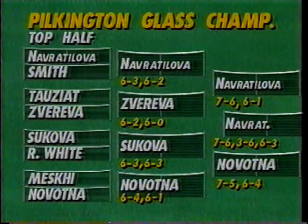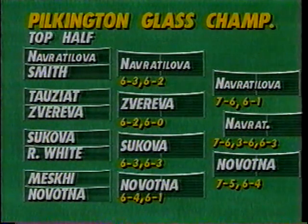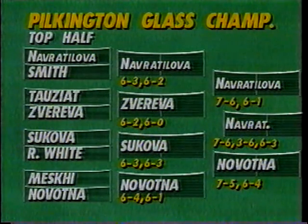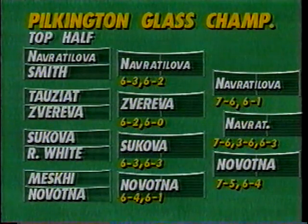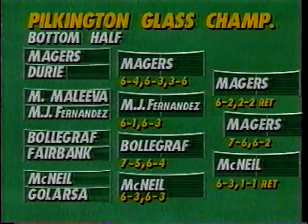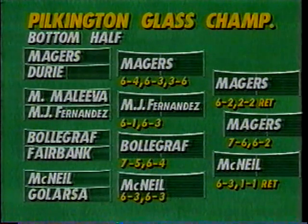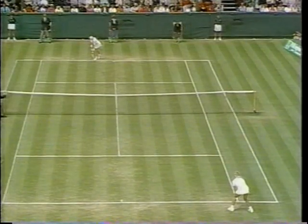Here's the Ladies Championships, the top half of the ladies' draw. You can see how Martina Navratilova worked her way through to her appointed place in the final. She was the number 1 seed here. Got through against Smith, and then Zvereva in a tiebreaker. Zvereva had a couple of set points in that one, lost it, and then against Jana Novotná. The bottom half, Gretchen Magers has worked hard to get through there, although against Mary Jo Fernandez in the semi-finals, Mary Jo hurt her knee and retired in that match, and then she defeated Laurie McNeil in a tough first set tiebreaker. So she's worked hard to get there, and today, so far, it's been all Martina Navratilova.